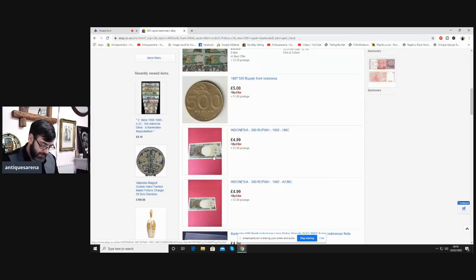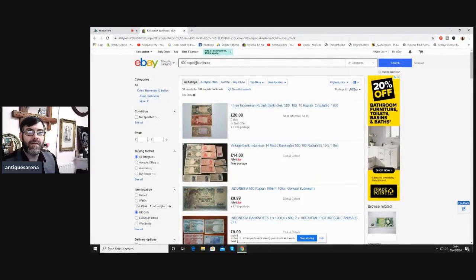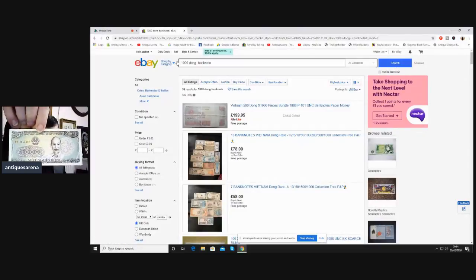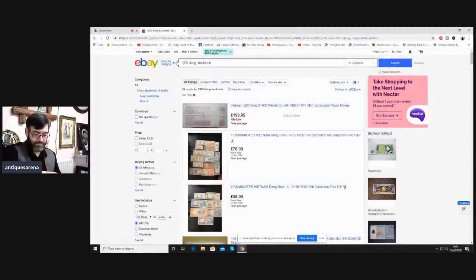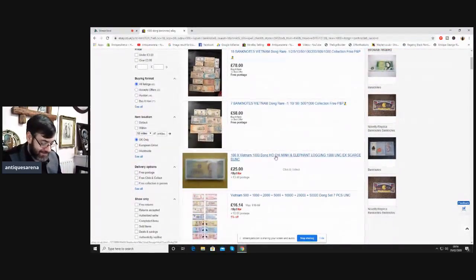A dong. Behave. 1, 2, 3. Dong. And let's just give you a look at the note. So, he almost looks like Mr. Miyagi. Look at that. Wax on, wax off. Reminds me of Mr. Miyagi. Right then. Well, that's it there. And there's 100 Vietnam dong by there for 25 quid. So, again, it's going to be a couple of pound note. I'm not even going to go any further.